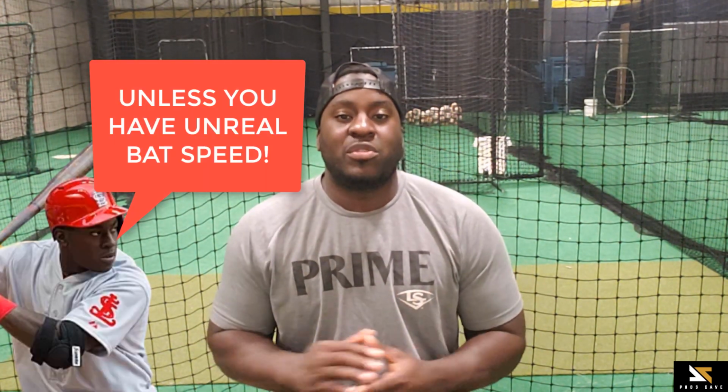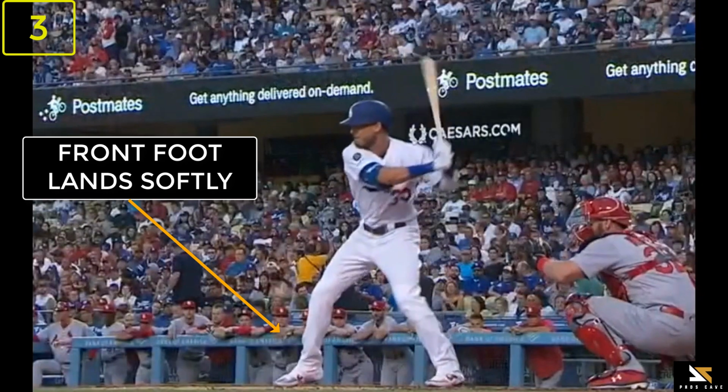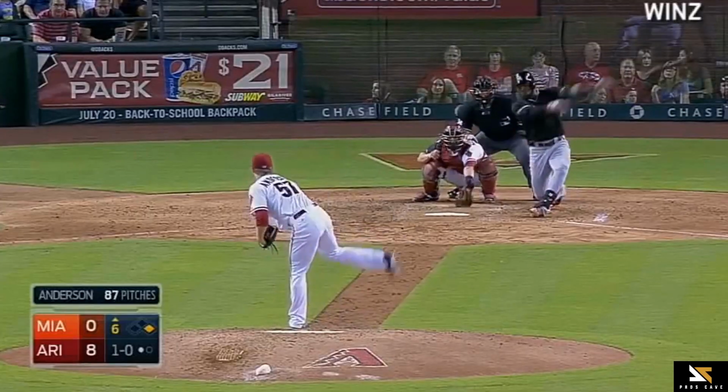So the next thing I want you to see is how he lands softly as he strides. For most players with batting stances similar to this, they land very hard. And what I mean is they're upright and they land hard. And you don't want to land hard because that means you're off balance. And that would make you more susceptible to off-speed pitches, thus a decline in performance.